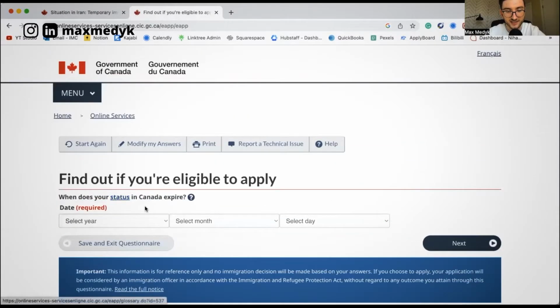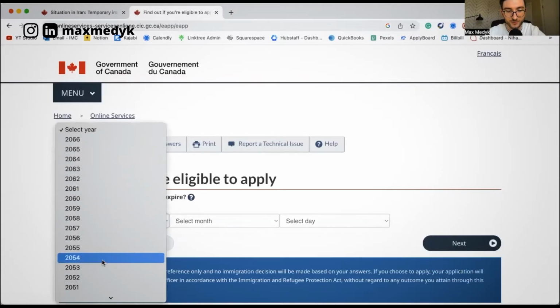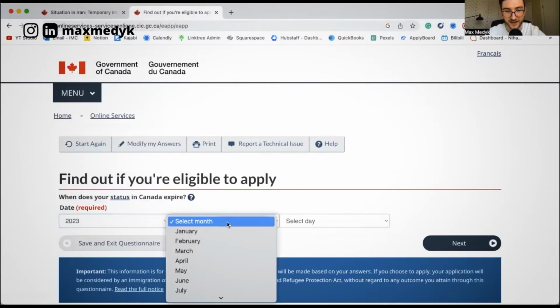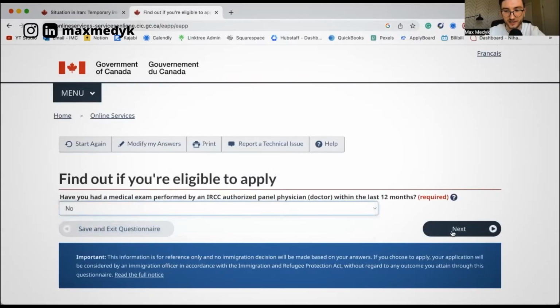When does your status in Canada expire? So if you're a visitor, normally you're given a permit for about 6 months. So I'm just going to select 6 months from now, which will be probably around September. Have you had a medical exam? You can say no, and you might be exempt from it. If IRCC requires a medical exam, they will communicate it to you.